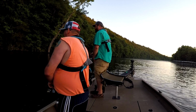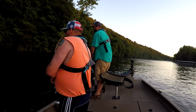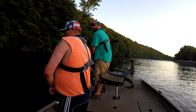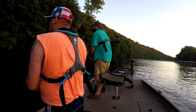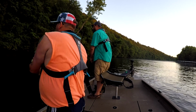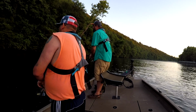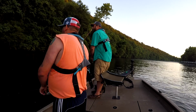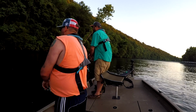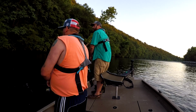Once again, I was on closing shift today, so by the time I got here, all the guides were already done, so I didn't really get to hear too many fishing reports. I know that Captain Dwayne and Captain Blake Harris both had night trips last night, and I believe they caught 2 over 20 on Dwayne's boat.